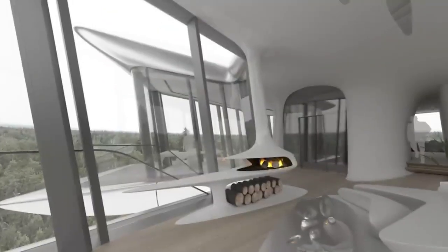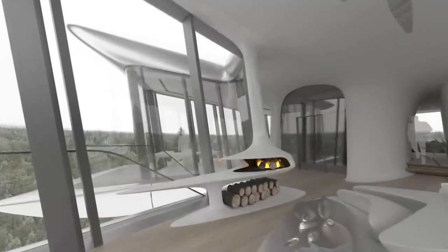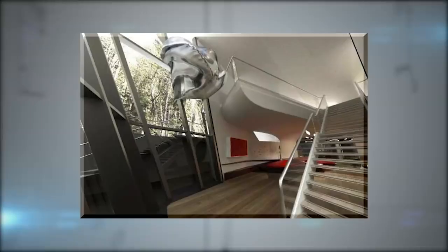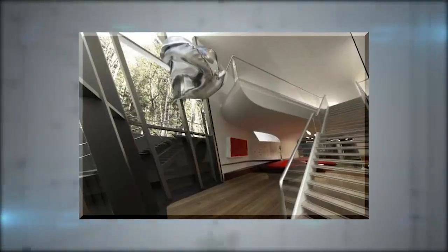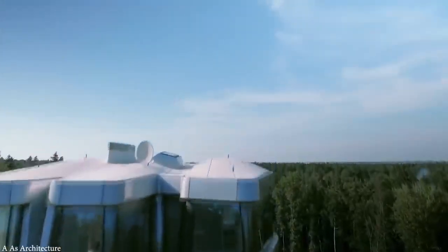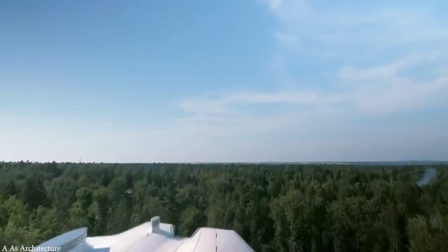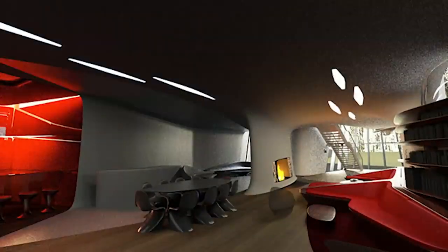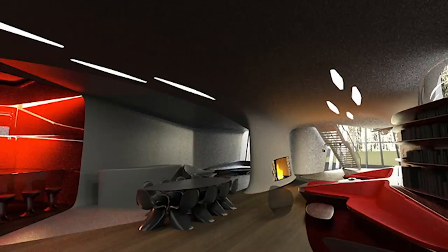The master suite is at the top of a concrete spire and is 72 feet above the ground. And the residents use a glass elevator or stairs to reach it. The lowest level contains the leisure facilities such as a swimming pool, fitness suite, and entertainment lounge, while the entrance on the first floor leads directly to the guest and children's bedrooms, as well as a library and another entertainment area.